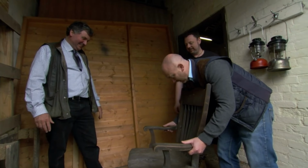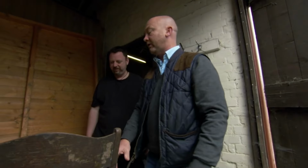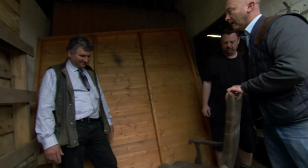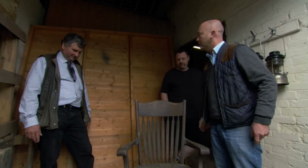Yeah. It needs a lot, as you can see. Right. It's an easy one for me to price this. This is a 50 quid chair tops. That's it. I wouldn't pay any more for it in this condition. If it was in really good condition, we'd probably pay about 120, 140.